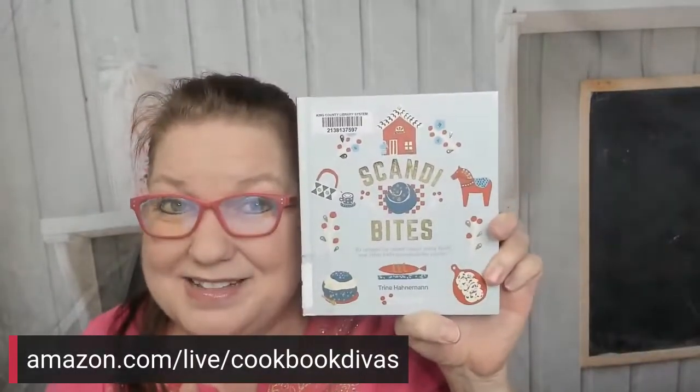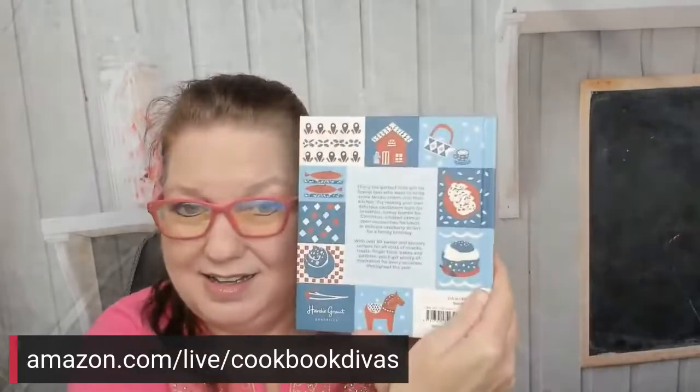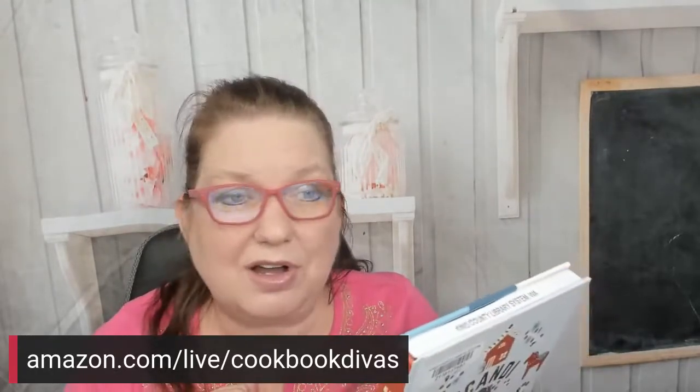The next one is a cute, tiny little cookbook called Scandi Bites. Adorable. 60 recipes for sweet treats, party food, and other little Scandinavian snacks. I loved the cover. I had to grab this. On the back it says, this is the perfect little gift for Scandi fans who want to bring some Nordic charm into their kitchen. Try making your own delicious cardamom buns for breakfast, honey bombs for Christmas, smoked salmon open sandwiches for lunch, or delicate raspberry eclairs for a family birthday. With over 60 sweet and savory recipes for all sorts of snacks, treats, finger food, bakes, and pastries, you get plenty of inspiration for every occasion throughout the year.